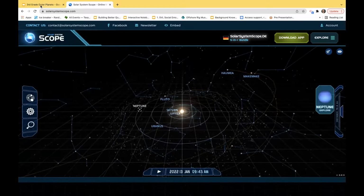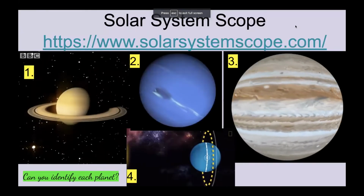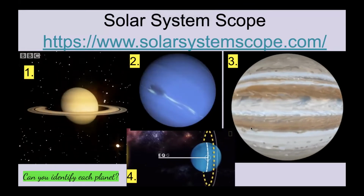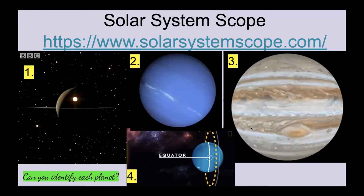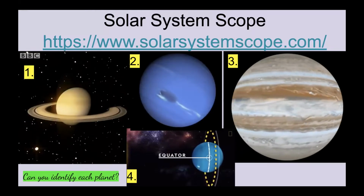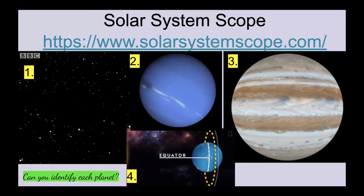So what we're going to do next, I know that was a quick, brief introduction to those outer planets, but see if you guys can identify these four outer planets based upon the characteristics that we just discussed. And again, feel free to pause the video to allow time for students to identify and discuss those characteristics, but we're already out of time, so I'm going to give it back to Dr. Gorman to answer any questions.